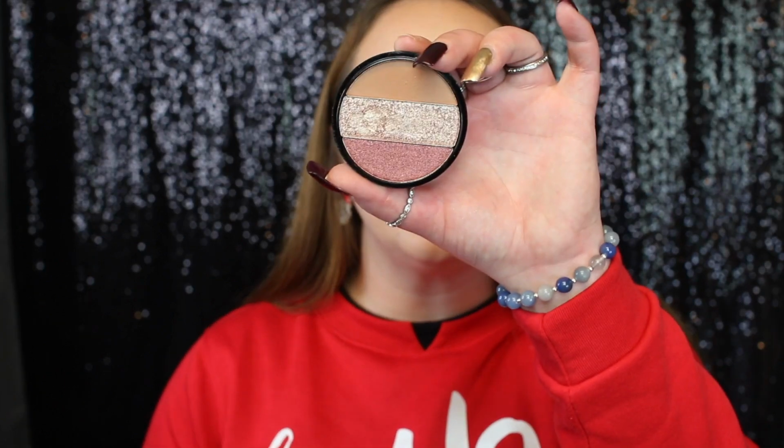So the more I keep adding, the more it's starting to get creasy looking. I think your best bet with this shade is to do a very light layer or use it as a shimmer topper. I can't have the highest expectations though, because again, it is only $1. So I feel like for $1, it is performing well. But we have this deep purplish shade and I don't really know if I want to use it. Let's go ahead and try it and see.